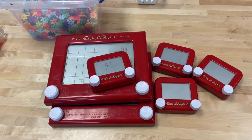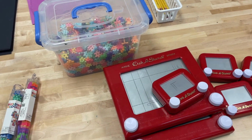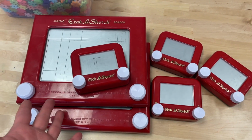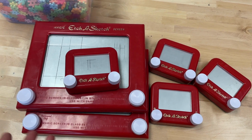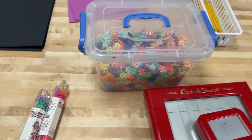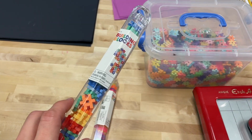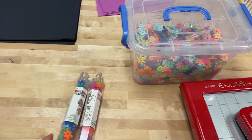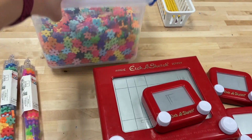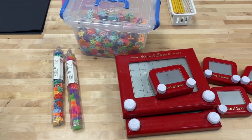So Target is not an approved vendor for art supplies. So when I see something at Target, I just buy it. I've been using some Etch A Sketches in my classroom, and these are at Target and they're not that expensive. So I just bought a few of them and they've been lasting a year so far. And then in the dollar section, they have these hashtag blocks thingamajigs. So I've just been collecting those from the dollar section of Target, and now I have something for early finishers. So yeah, Target, I just gotta buy it myself.